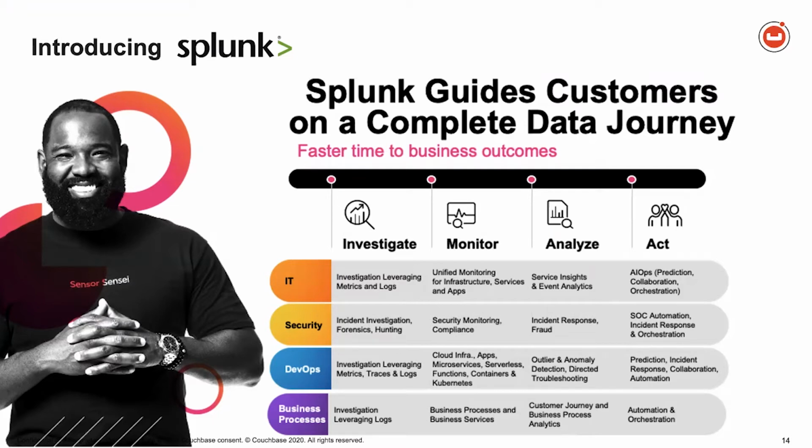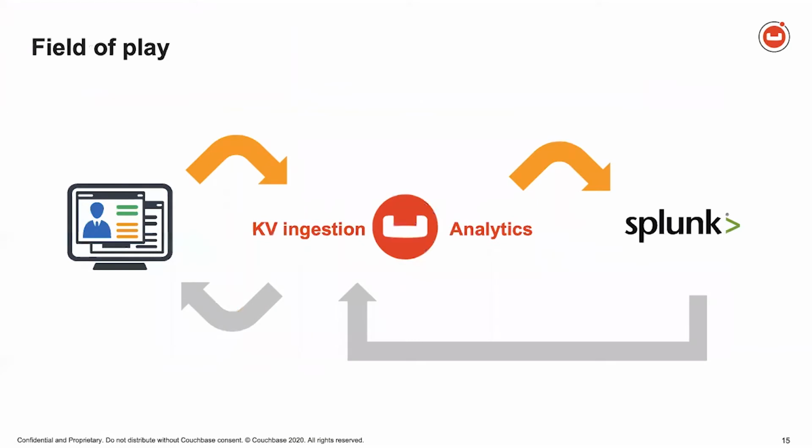So Splunk guides customers through a complete data journey. Splunk was originally thought of as just for statistics, an operational view or a site reliability engineer's view of statistics. But you can investigate, monitor, analyze, and act in IT, security, DevOps, and business processes. So the field of play here is that we have a key-value ingestion.